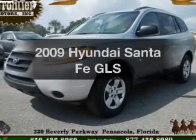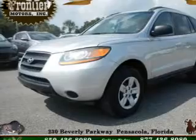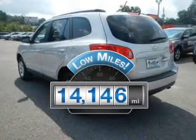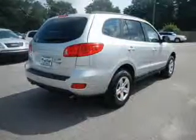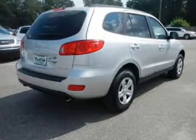Presenting the 2009 Hyundai Santa Fe. Everything you need under one roof with this great vehicle. A low odometer reading makes this vehicle a great value at this price. The powertrain includes front-wheel drive with a reliable 6-cylinder engine driven by an automatic transmission.